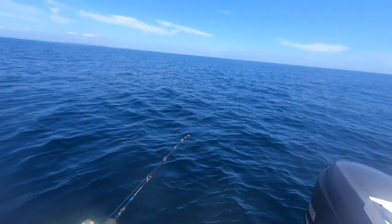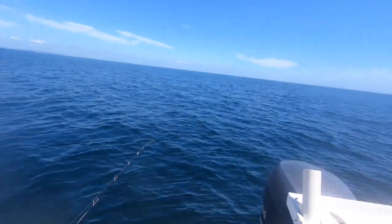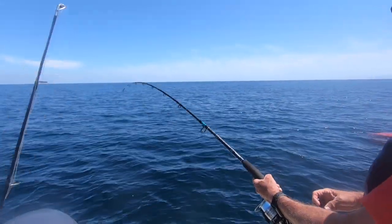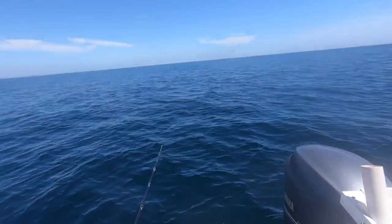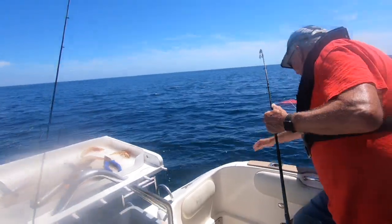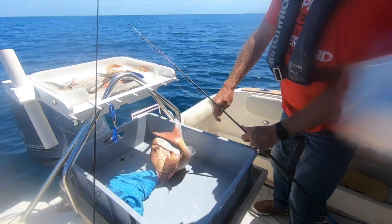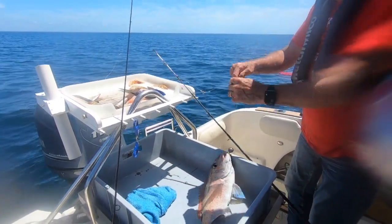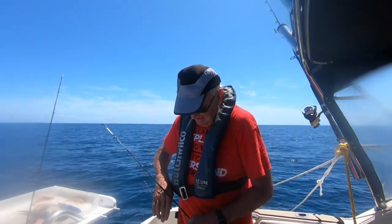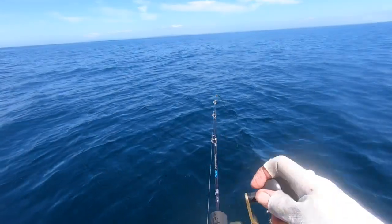Taking off again. He's doing a runner. Your one? Yeah, but he's a big snapper. He's a bobber. Oh, good. All right, well, I'll pull mine in. Oh, good fish. Oh, you're going to go for it? Yeah! Nice snapper. Very good. Well hooked, circle hook in the mouth. Happy boy, eh, Mark? Yeah, happy boy. Good.